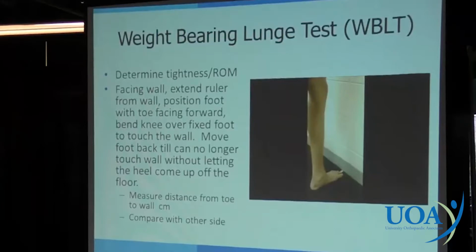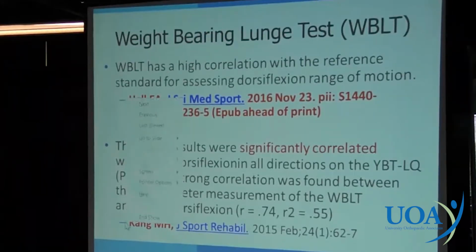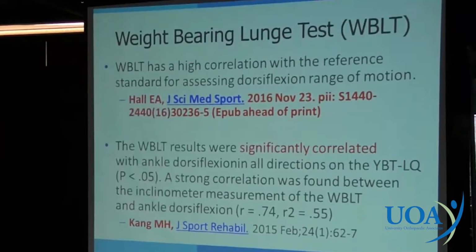Okay, we've also been looking at the weight-bearing lunge test to look at dorsiflexion, checking dorsiflexion of the ankle. Now it's hard if you put somebody supine on a table and you check dorsiflexion with a goniometer. There's a lot of variation in the range of motion, but when we do it with a loaded weight-bearing lunge test, it's been compared in the literature to accurately assess dorsiflexion range of motion. It's a pretty good finding.